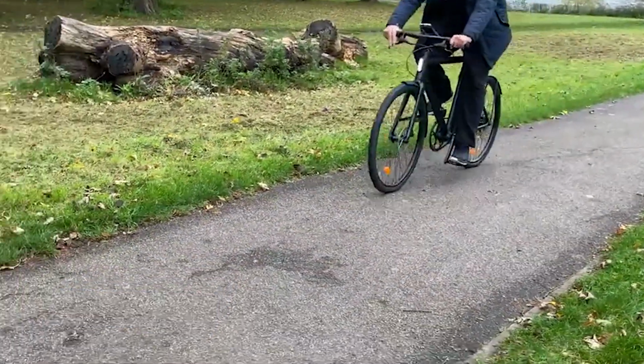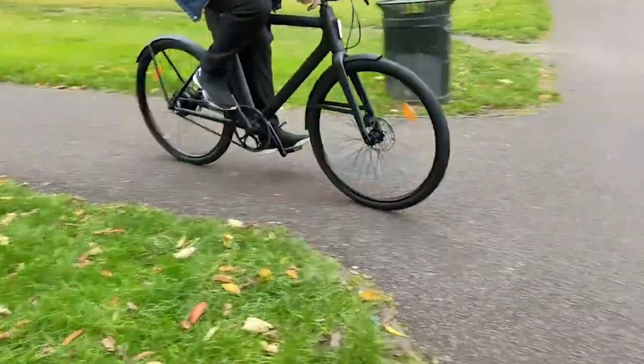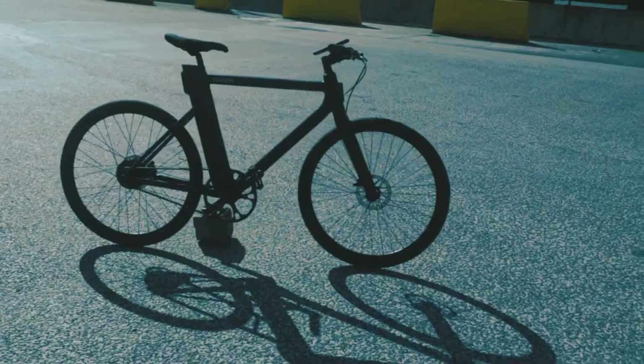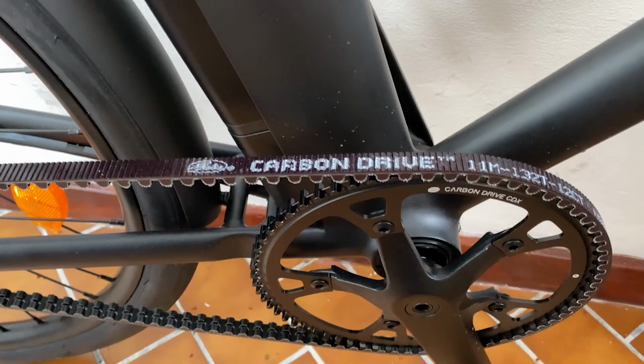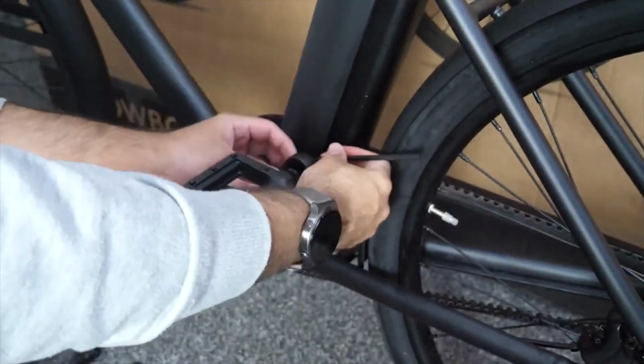The Cowboy 3 is one of the smartest electric bikes on the market right now, and gives an amazing smooth power-assisted ride. That's partially down to the powerful motor, but also due to some clever engineering choices, including a carbon belt in place of the usual oil chain, and a lack of gears.